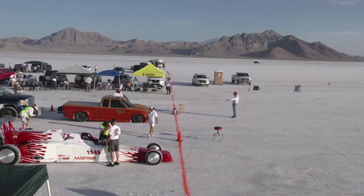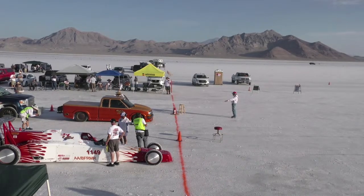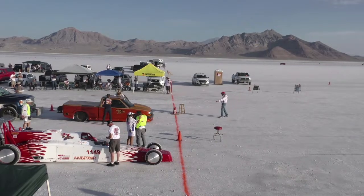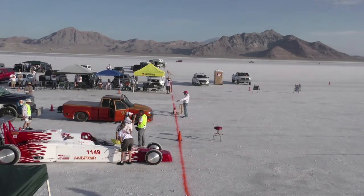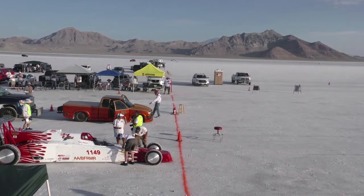Nice job. Running on a 2:06 record for that blown fuel rear modified roadster, and that's Ron's Hobby Shop Special. And that's Ron San Giovanni Jr. behind the controls on that run. Congratulations, guys. Take it back to impound for record certification.